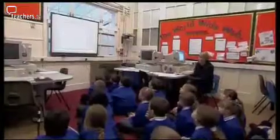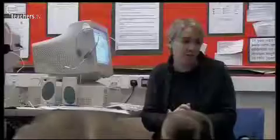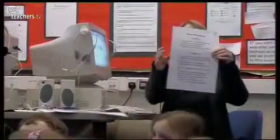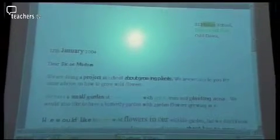Okay, this morning, Class 6, we're going to learn today how to edit and improve our text, okay? Sarah's using the ICT suite for skills in ICT, looking as well at the literacy links in presenting a formal letter. Now, just looking at that letter, is there anything wrong with it?